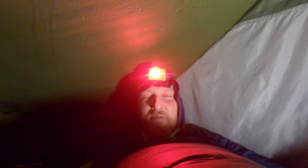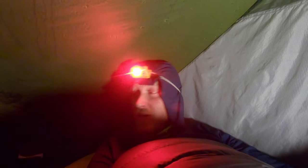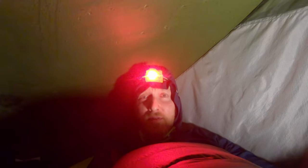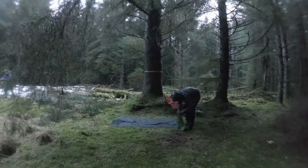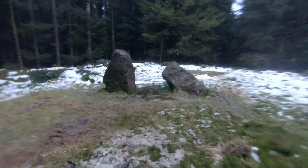And as you can see, it's a single wall tent. The condensation is not too bad, I think. Yes, it is wet from inside, but nothing which is really annoying. Anyway, folks, I will now get slowly ready inside the tent, and then we go outside, put everything away, have a look so we clean everything up, and then head back to the car.